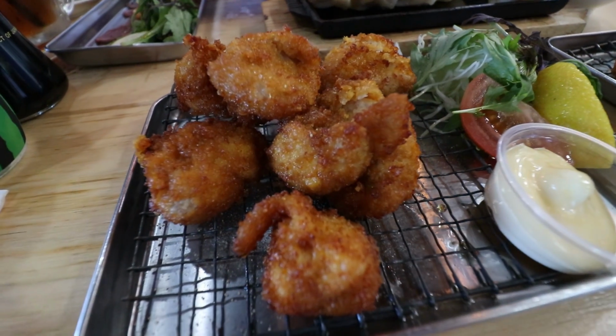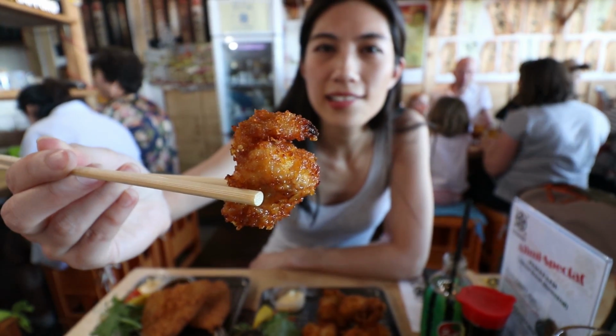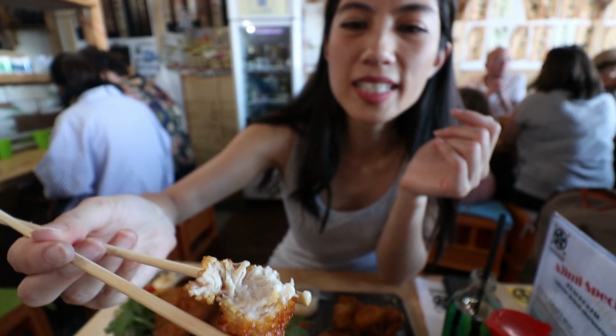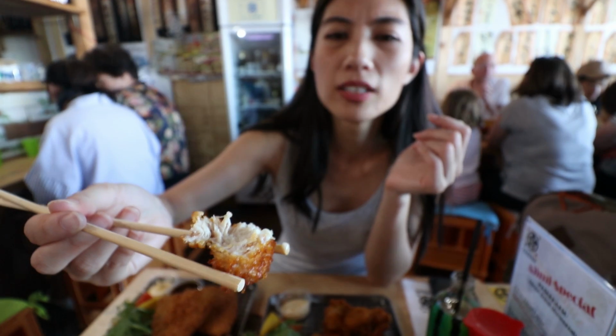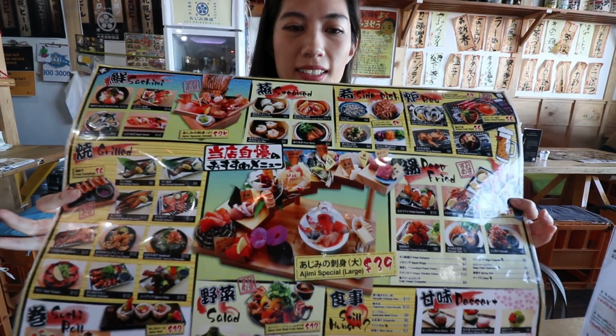So I'm gonna go in for a karaage chicken, just fried chicken. Got some mayo as well to dump it in. And see how juicy that is. Really succulent and soft. Love it. With all the dishes that we got, this is still just a tiny portion of the menu. Quite excited because apparently the gyozas are really popular too.